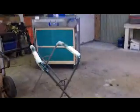Project number 2 that I just finished. Got some filters in the booth.